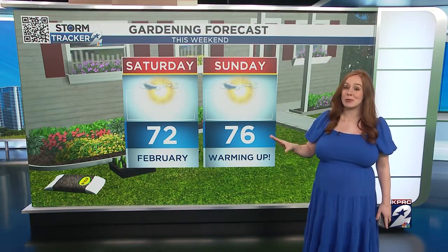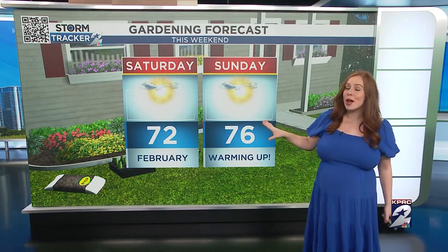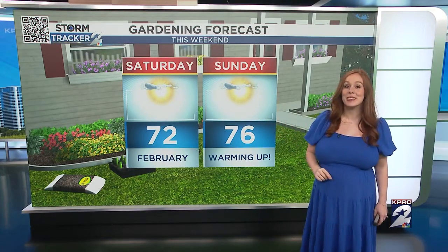Enjoy it because next week 80s return, rain chances return. We're going to talk a whole lot more about that extended forecast though coming up.